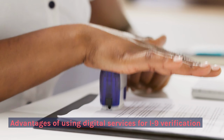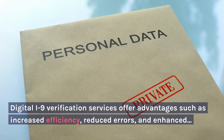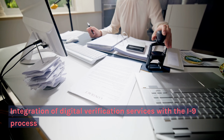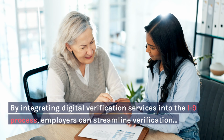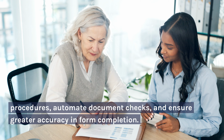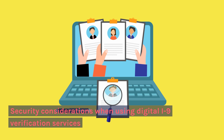Advantages of using digital services for I-9 verification. Digital I-9 verification services offer advantages such as increased efficiency, reduced errors, and enhanced security in storing and managing verification documents. Integration of digital verification services with the I-9 process. By integrating digital verification services into the I-9 process, employers can streamline verification procedures, automate document checks, and ensure greater accuracy in form completion. Security considerations when using digital I-9 verification services.